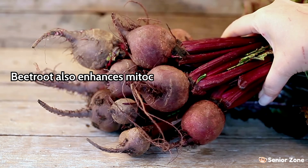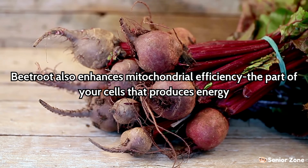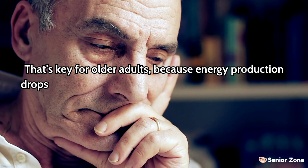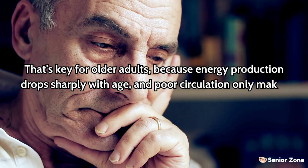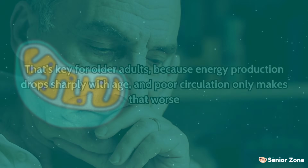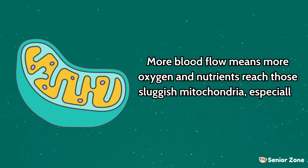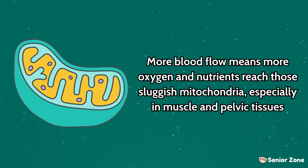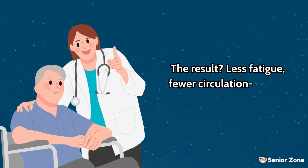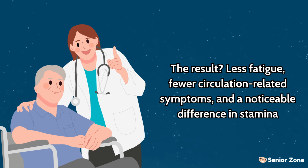Beetroot also enhances mitochondrial efficiency, the part of your cells that produces energy. That's key for older adults because energy production drops sharply with age, and poor circulation only makes that worse. More blood flow means more oxygen and nutrients reach those sluggish mitochondria, especially in muscle and pelvic tissues. The result? Less fatigue, fewer circulation-related symptoms, and a noticeable difference in stamina.